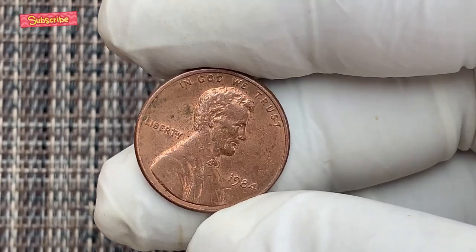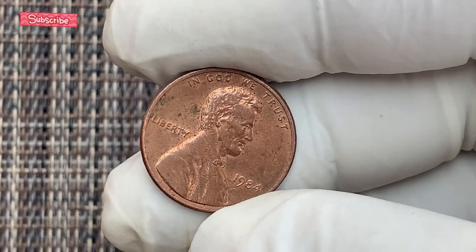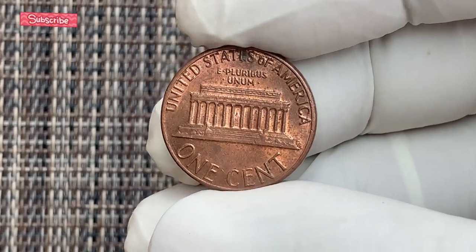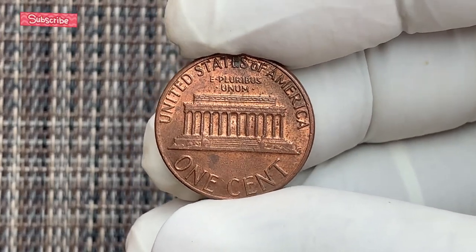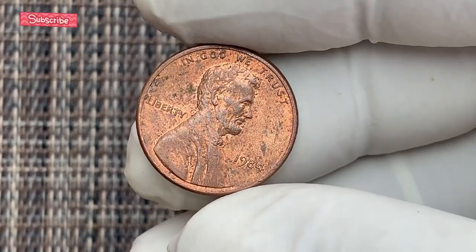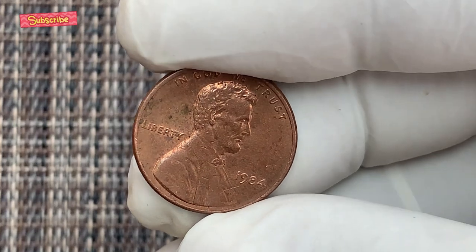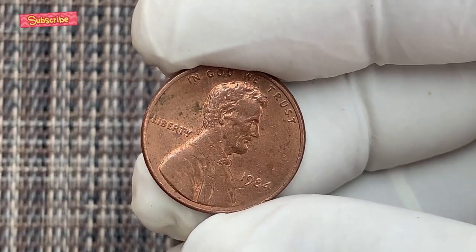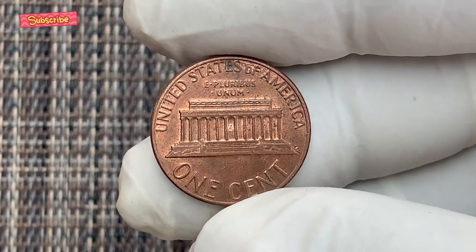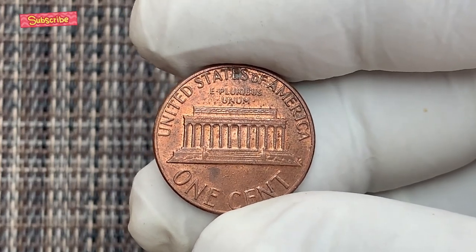Initially dismissed as a damaged die or contact mark, further analysis revealed it to be something entirely different, a potential second-stage error. Speculation erupted. Was there a second die used at the Philadelphia Mint in 1984 that suffered an even more dramatic shift? Could this explain why some double die examples appeared slightly different under magnification? Enthusiasts returned to their collections, inspecting previously dismissed coins with renewed scrutiny.